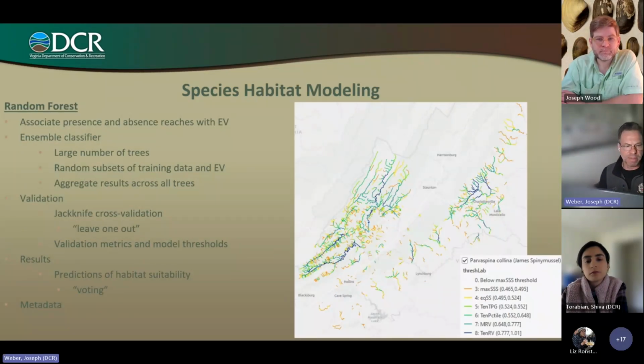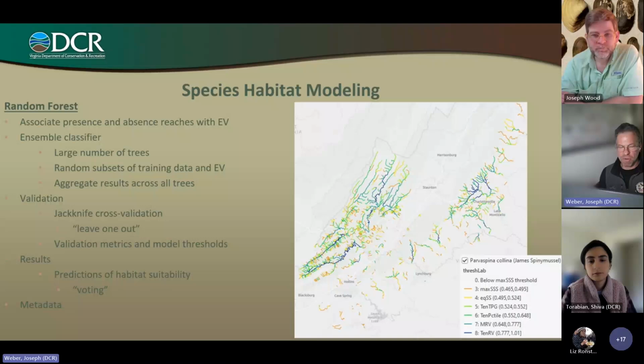Okay, now we're ready to get into the modeling. For this project, we use a random forest classification approach to associate known presence and absence reaches for each mussel species with a set of environmental predictors. Random forest is an ensemble classifier in that it uses a large number of individual classification trees, each built from random subsets of training data and environmental predictors. And then it aggregates the results across all the trees to develop a final model.